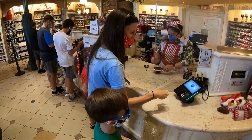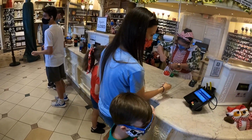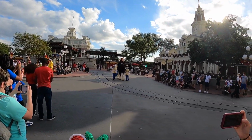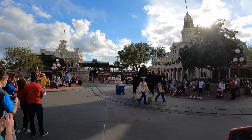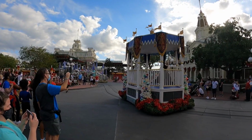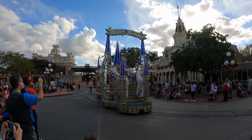All right, so this is London getting her little ears here and using her gift card from Granny and Papa. Granny and Papa, we love you. All right, so we're just in time for a cavalcade here. This looks like it's the princess one with the different princesses. And of course, London's got her new ears on. A couple more princesses coming through here. Yeah, they got the little holiday gowns on. A bunch of princesses on this float.